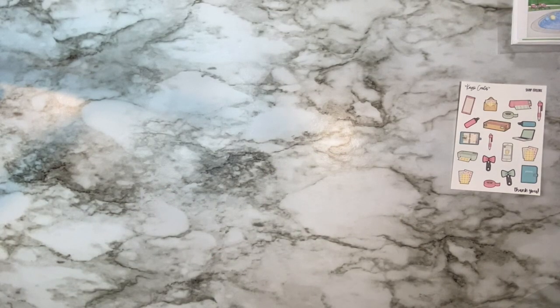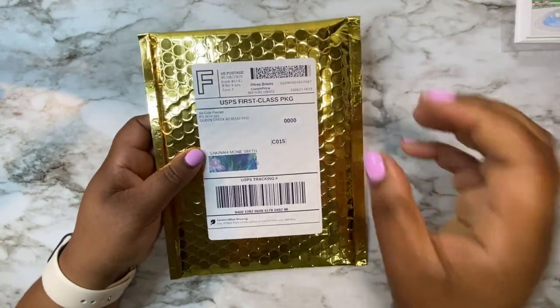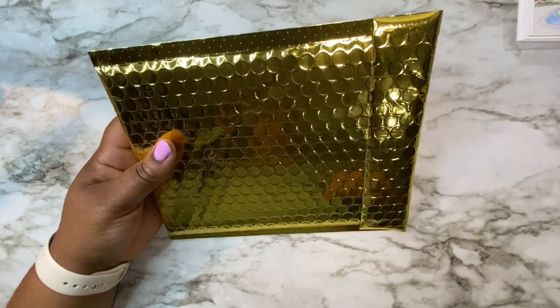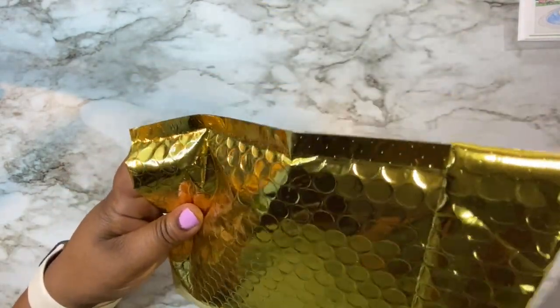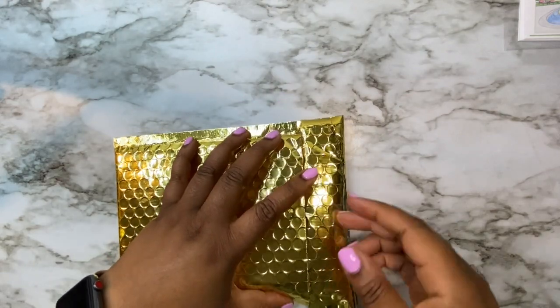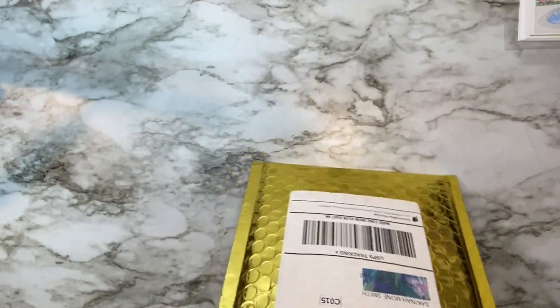And last but not least, we have, what is this? So Cute Planner. So I purchased this from Etsy. I cannot remember what I bought. So it's going to be just as much as a surprise to me as it is to you. If we can get in it. Let's see. Oh, it was the Stay Wild kit.